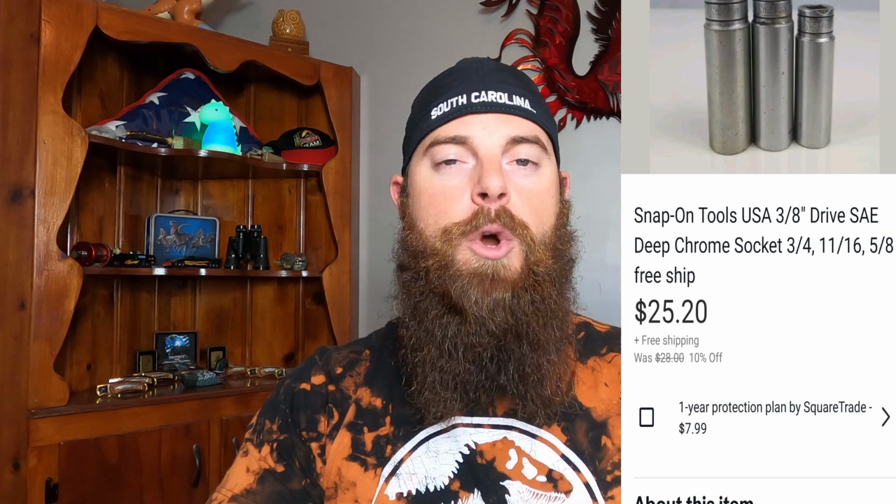These are some Snap-on tools. These are 3/8 drive. I have about $3 in them, $1 a piece, and they sold for $25.20, and the buyer did not pay shipping. It was free shipping. They're probably gonna go flat rate because some of the deep socket Snap-ons are kind of heavy, so that might actually be over a pound.